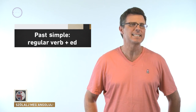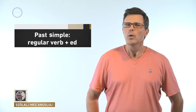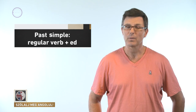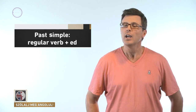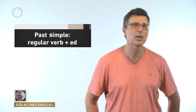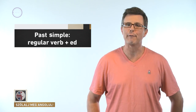We add ed to the end of the infinitive. We learned that one fantastic thing about the past simple tense is the fact that all the forms are the same. We don't have to worry about changing anything. We can forget about the third person singular. We use the same form for every subject.